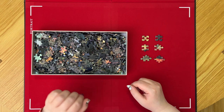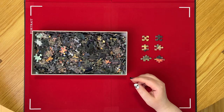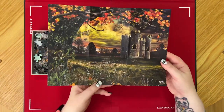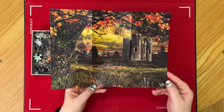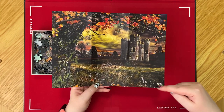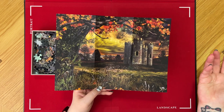But speaking of putting the puzzle together, let's quickly take a look at the image and how I'm going to put this together. It's only 500 pieces, so I don't think we need to go too wild on strategy and overthink this too much. Looks like there's probably enough detail to do the edge first, so I guess I'll do that.